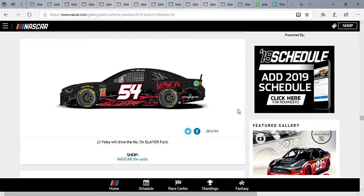JJ Ailey driving the number 54 Slayer Chevrolet. I hear it's a heavy metal band I've never heard of. I only heard of it, well, through this, obviously. But, wow. About time they ran a fourth car. And I knew damn well that I saw this coming. But, yeah, I like the paint scheme.